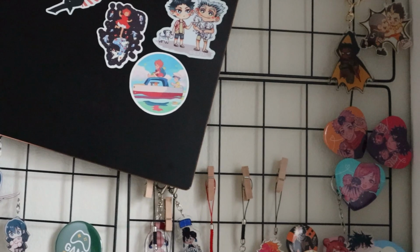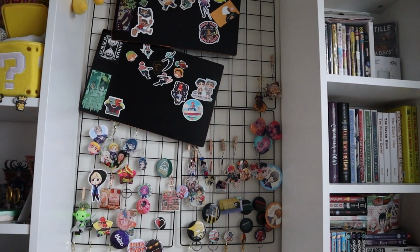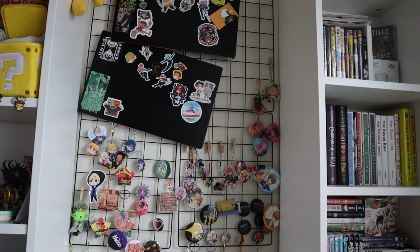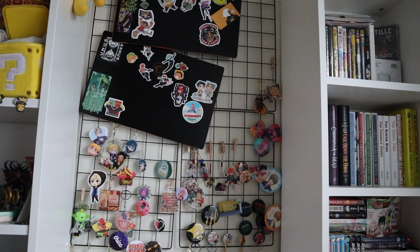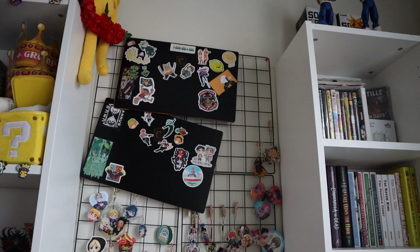Okay, last but not least, I just want to do a quick overview before you get some pretty b-roll and we end the video. This is my pin slash charm slash button slash corner. This is what sits directly behind me when I film.